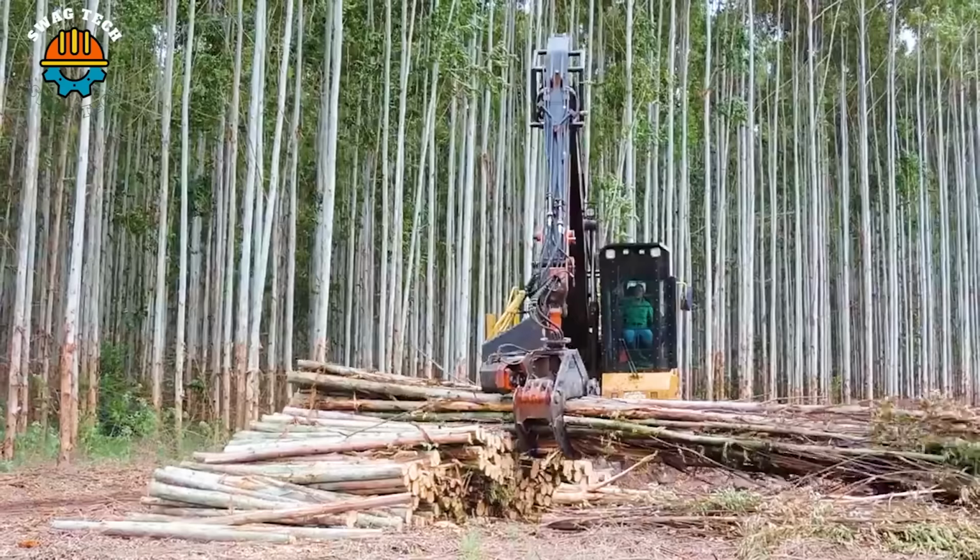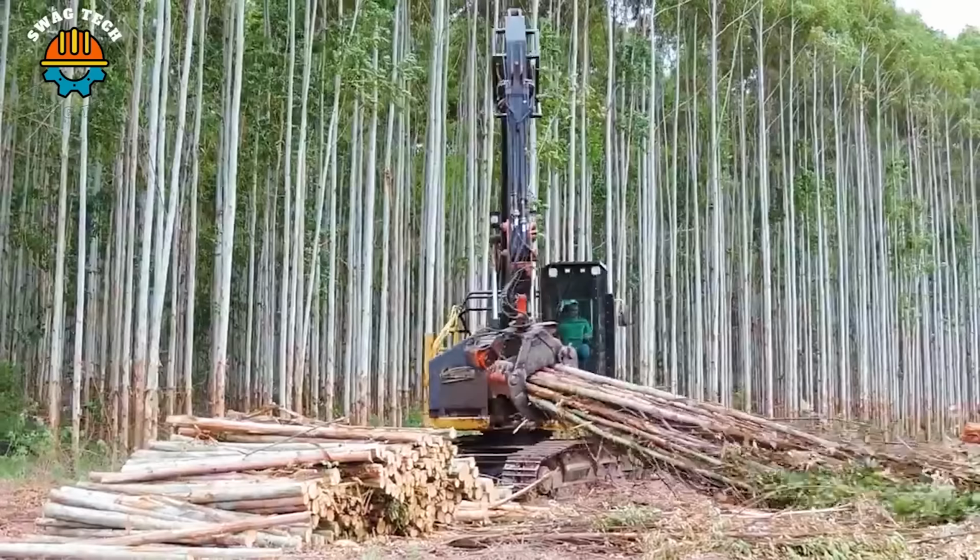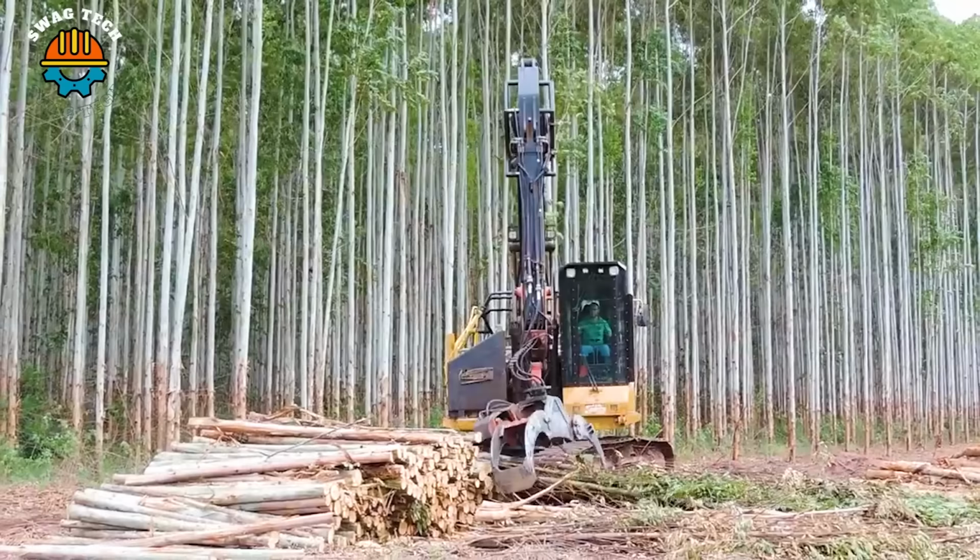The grapple saw on the Caterpillar 320D FM excavator is designed to be rugged and is capable of cutting up to 32 inches to help improve tree felling and handling efficiency.